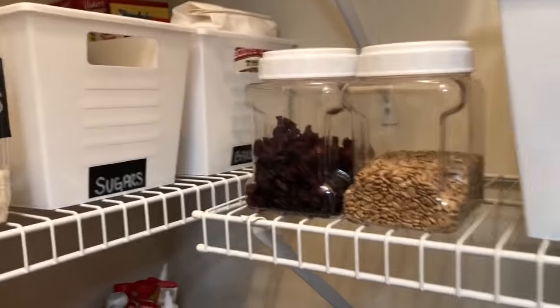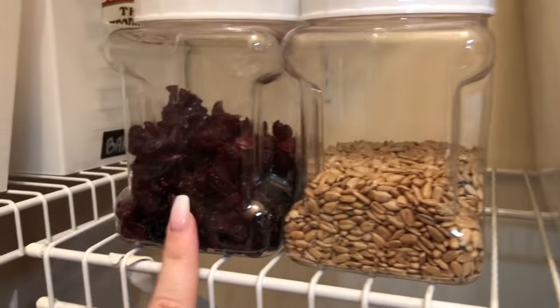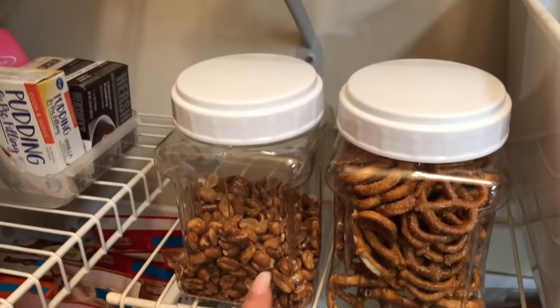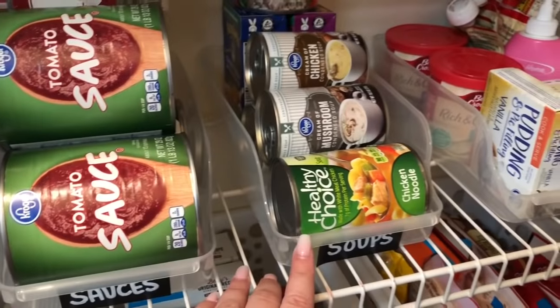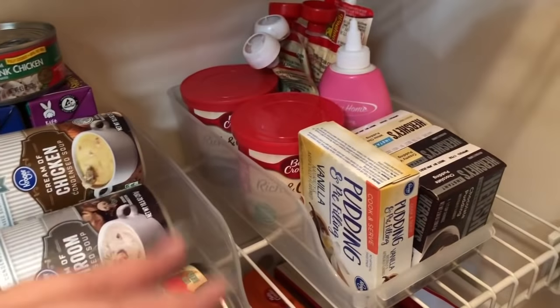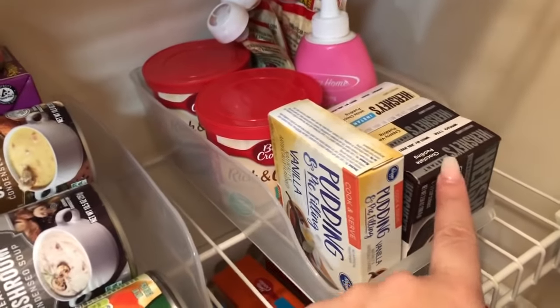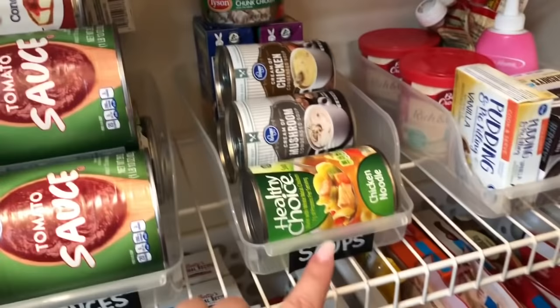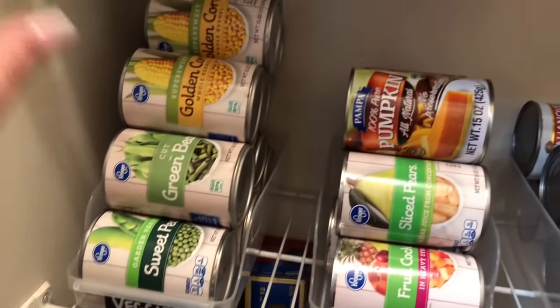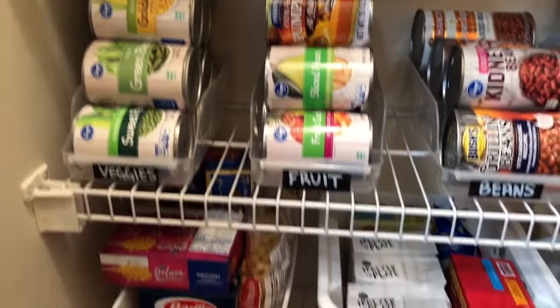And then down here, I have these little containers. I have the sunflower seeds, cranberries. I put some pretzels in here, put the big bag in the chip bucket, and then honey roasted nuts there. And then right here, I use these containers that can go in your refrigerator for soda cans, and used it for my canned goods. And this one is more for cakes and icings, and we got pudding and icing in there. This is the soups. This is the sauces. This one is the beans. This one is the fruits. This one is the veggies, corn, peas, green beans, things like that.